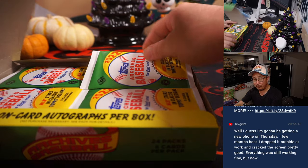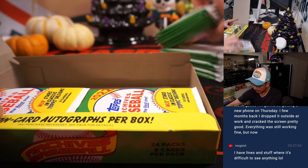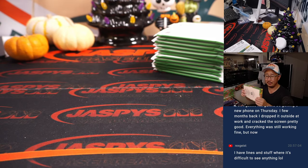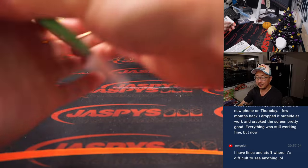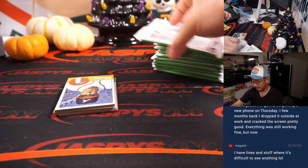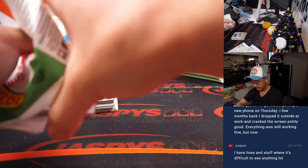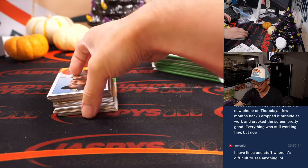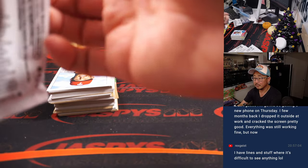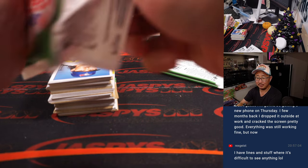Oh, looks like Rex is going to get a new phone on Thursday. A few months back, dropped it outside of work. It cracked the screen pretty good. Everything was working fine, but now you have lines and stuff where it's difficult. You can't watch Jaspies like that. I mean, that's the primary reason for your phone, right? Terrible. No more potato phone for Rex. So Rex, what phone do you have now, and what phone are you getting? Let us know just how potato-y your phone is. Maybe Rex can't even type now.